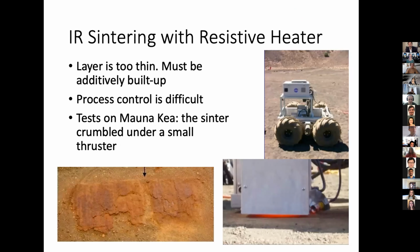Infrared sintering, using a simple toaster coil to heat the soil, that works too, but again, the depth of penetration isn't much. You've got to do additive building. We fired a rocket plume on one of these that was built on a volcano, and it just delaminated the sinter. It didn't work too well, so that would need more technology development.